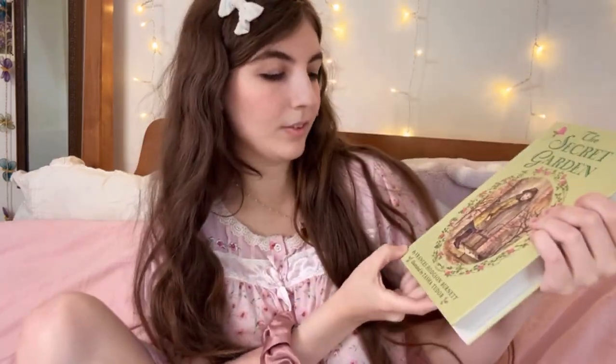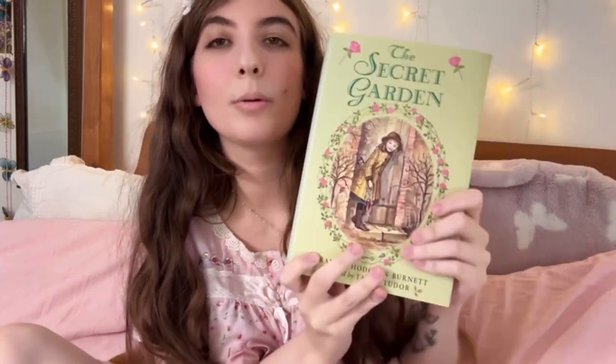Also, honorable mention is gonna have to be The Secret Garden, because I always read that around this time, or really around March, because it is a very, very spring centered book. And here's my copy of it. I have the version that is illustrated by Tasha Tudor, who is my favorite artist, and she's really cool. I have a book about her life, but this is my copy. Secret Garden. This is a real book, obviously. Show you some of the art.